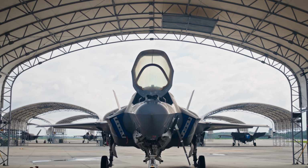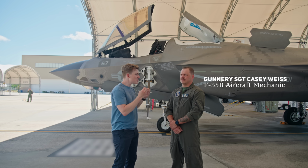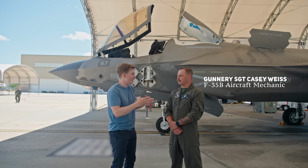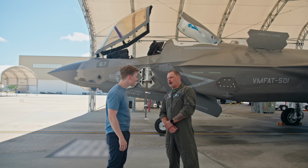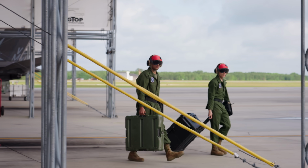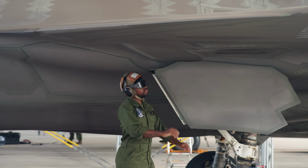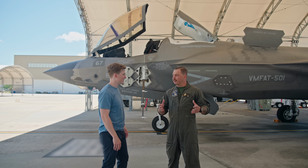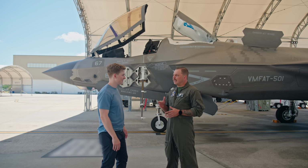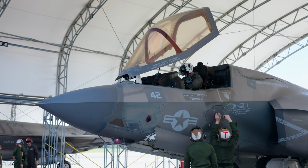So I'm here with Gunnery Sergeant Weiss, who is a maintainer on this incredible airplane. I'm just curious, can you describe what it's like to fix and maintain an aircraft as advanced as this? It could be a pretty daunting task. With this aircraft and all of its computers, it leads us down a lot of rabbit holes sometimes, where we think it's one thing and it actually winds up being another thing that fixes it. So at the end of the day, getting to the root cause and actually getting this jet back up in the sky is a great time.